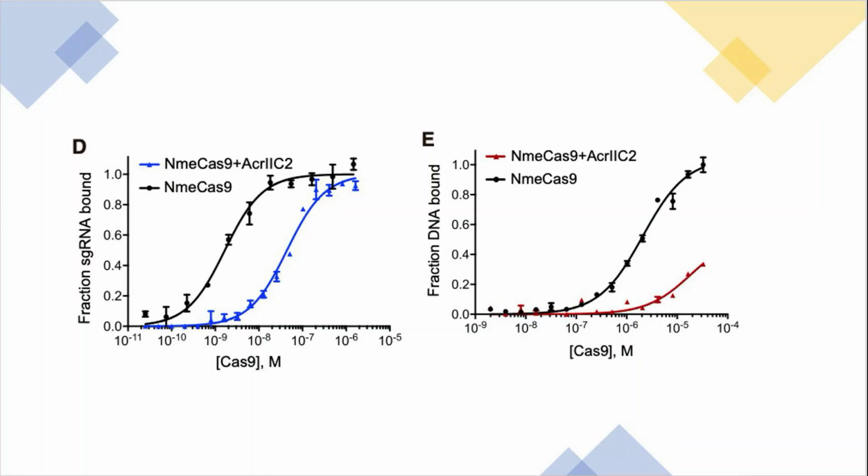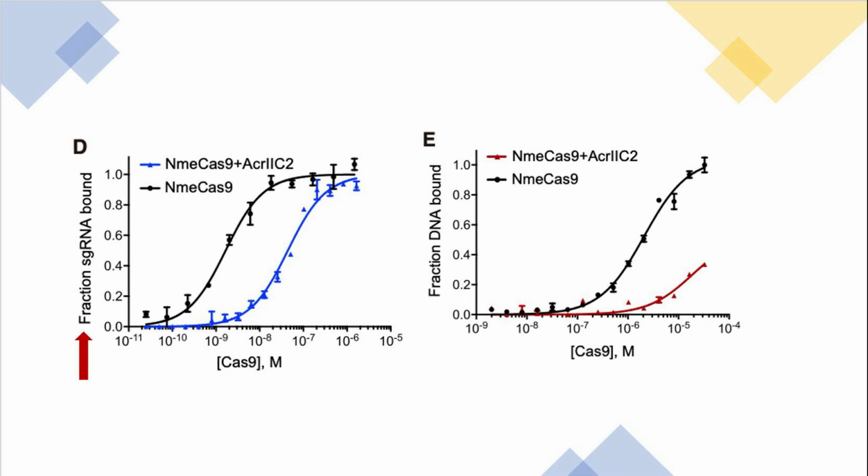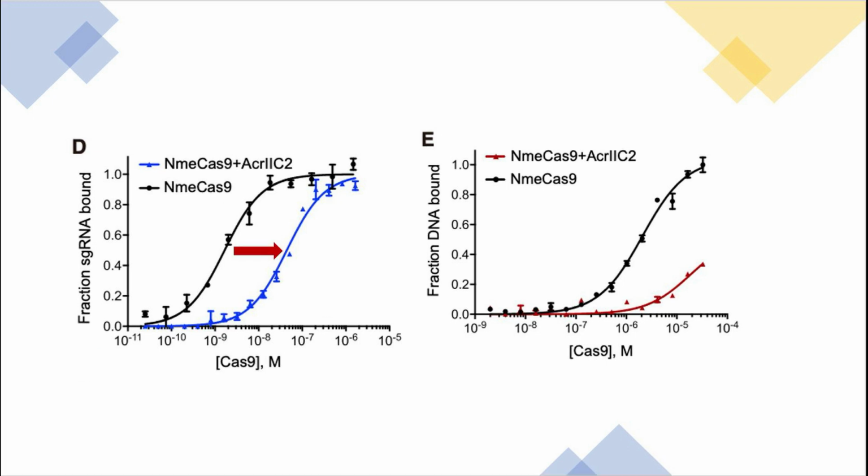Here we show the results of our experiment. For figure D, the x-axis shows the concentration of Cas9, a CRISPR component, that binds the guide RNA, whose proportion is on the y-axis. The black line indicates the trend when we did not have our anti-CRISPR, but when we introduced our anti-CRISPR protein, the blue line, the entire graph shifts to the right, as you can see.